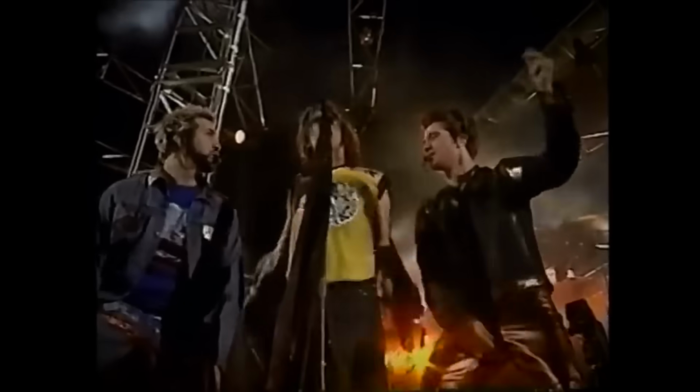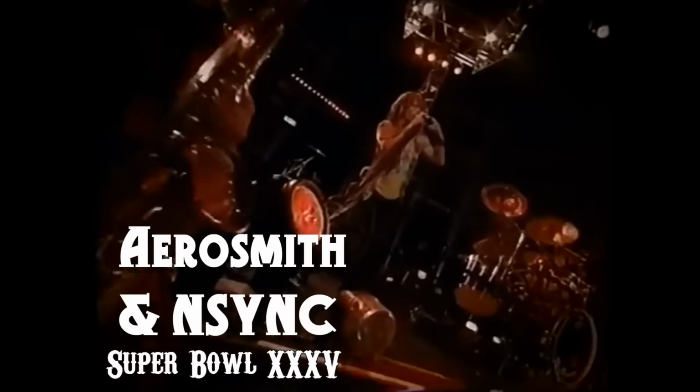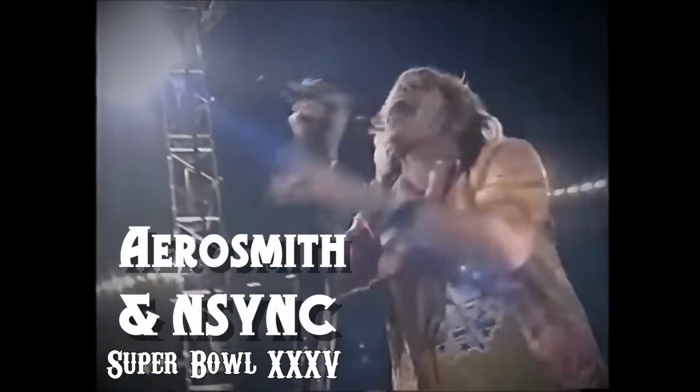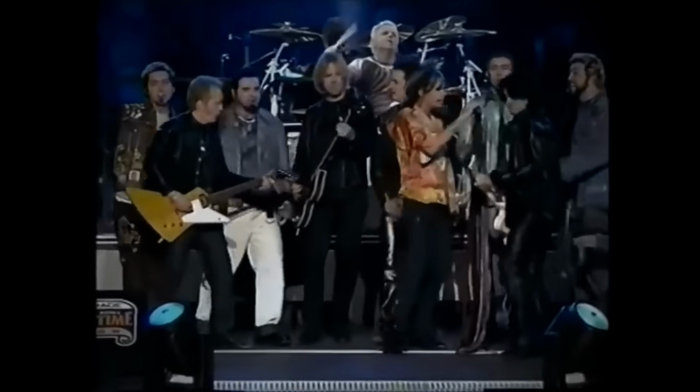Alright, that looks good. 2001 brings us to Aerosmith and NSYNC, which is as insane a combo as it sounds. Alright, bear with me, but there's an unexplainable quality about this show that just puts the biggest smile on my face. From everybody sprinting to the stage at the start, to Justin Timberlake and Steven Tyler doing this goofy back and forth thing at the start of Walk This Way.